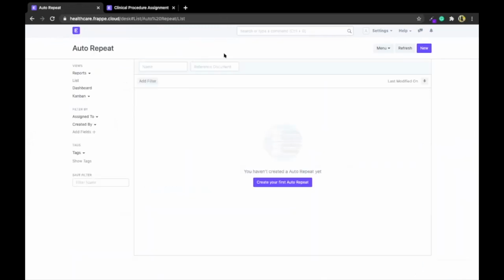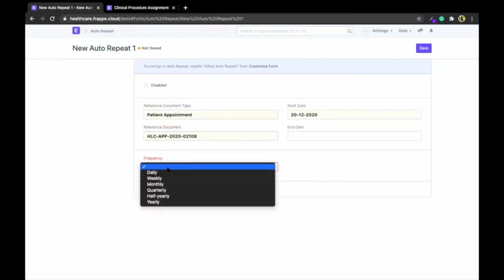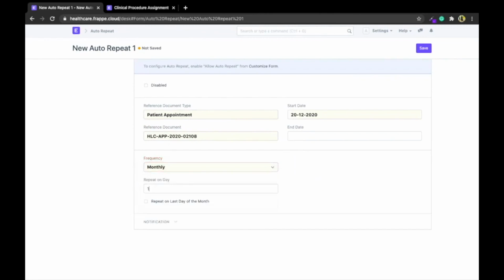Let's say you are running a rehab clinic and one of your patients has to visit your clinic on the 15th of every month. Now you don't want the overhead of creating the patient appointment again and again every month. You can just create one and configure an auto repeat against it, so that the system will create it for you on the specified date. So I set the frequency as monthly and day as 15, meaning it will be automatically created on 15th of every month.